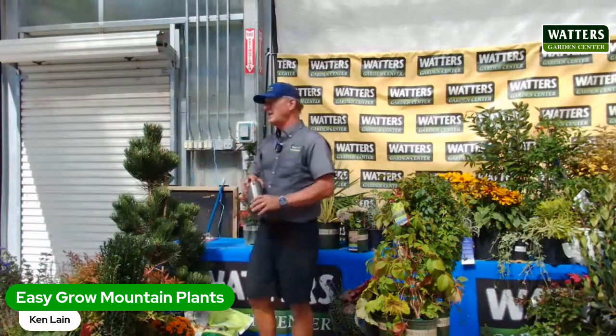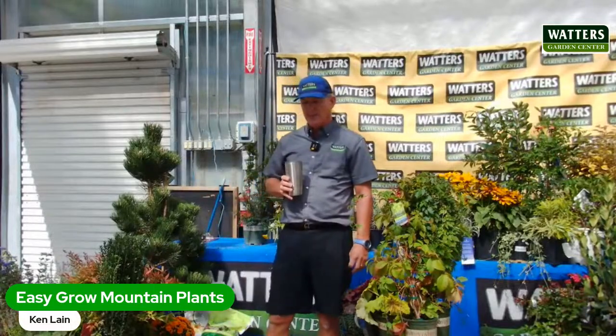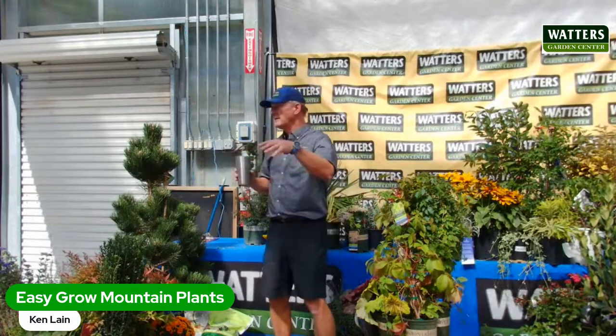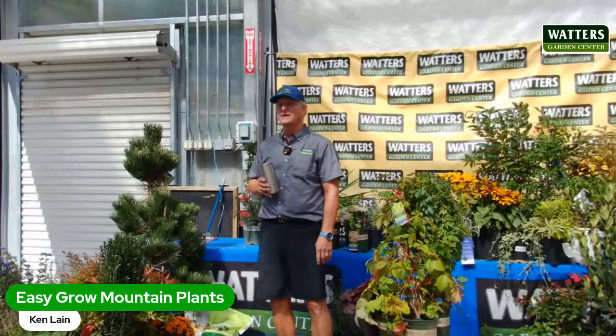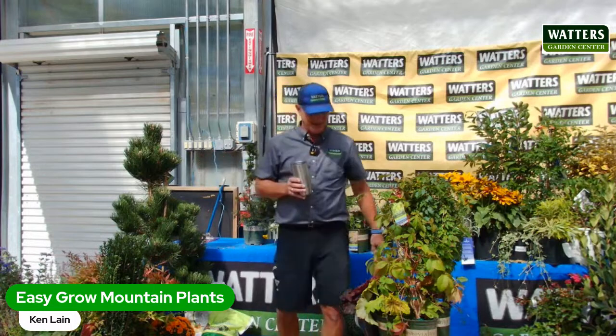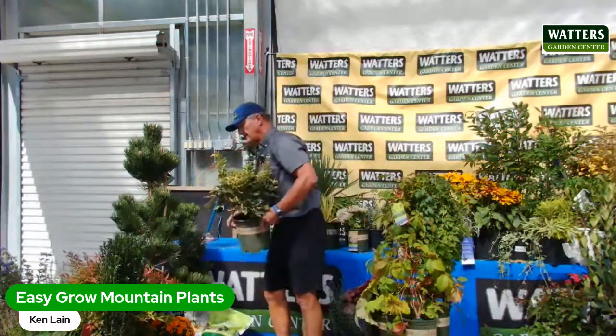And the berries? I don't know if they stain. I haven't found that. I've got to drive a walkway, like pavers, underneath it. I haven't found them to do anything, but test it for yourself. So this is false holly.